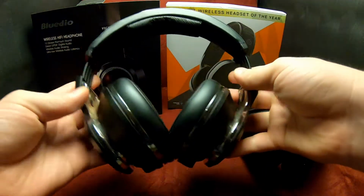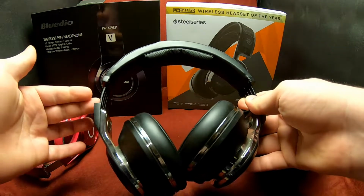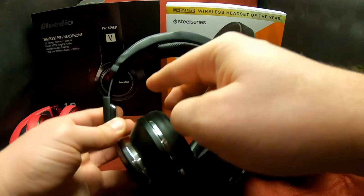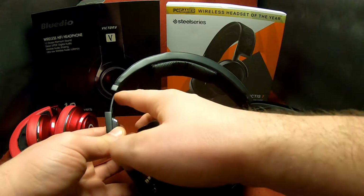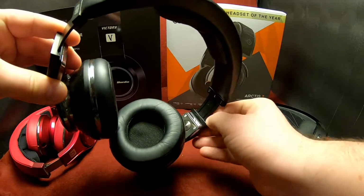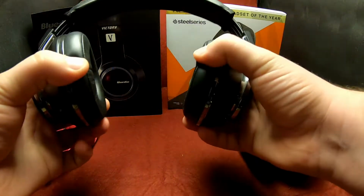The band here feels like a metal, stainless steel that's painted. So there's no plastic over metal. It's just all one piece that's metal. So as you can see, it's machined out, so that way you have the grooves, speaker wires.